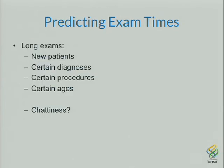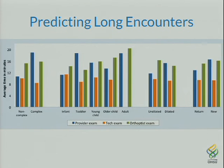So we did a study a few years ago where we observed in clinic and looked at the different exam times and broke them out on these different categories. This was in the pediatric clinic, and the blue bar represents the provider, the orange is the tech, and the green is the orthoptist. The tech and the orthoptist are the ancillary staff that do the initial exam.